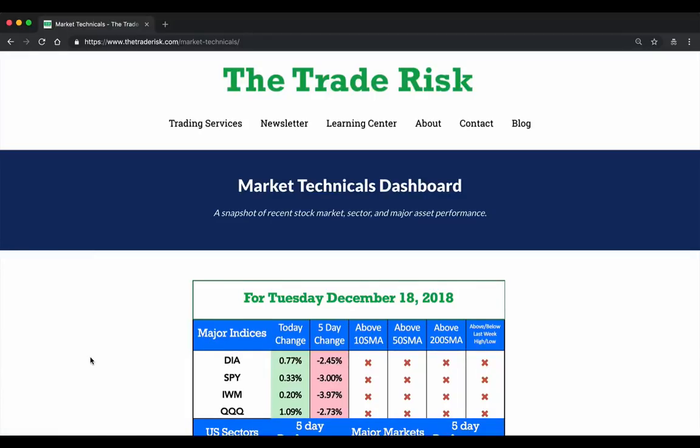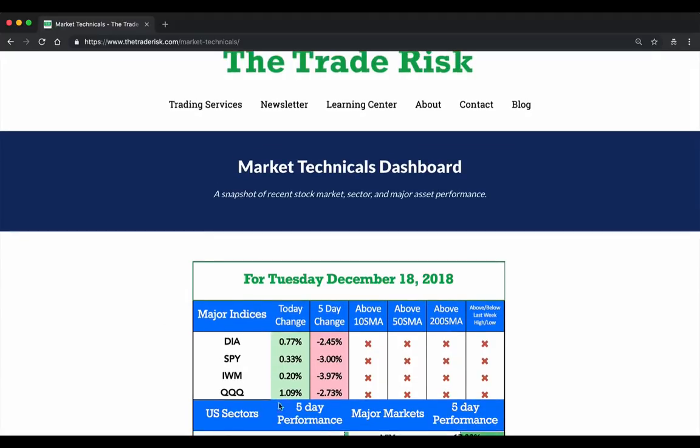So getting a little bit of a head start on today's video, recording this about 5 or so minutes before the bell. So some of these prices are going to change a little bit. They won't be exact final values, but you can see here looking at our market technicals dashboard, we are bouncing slightly here today in mildly green territory across the board. That comes after a very difficult start to the week.